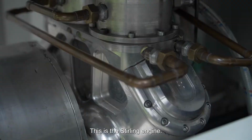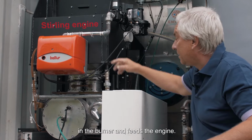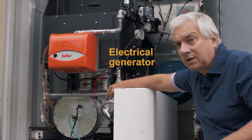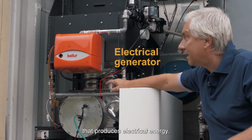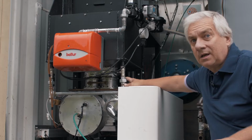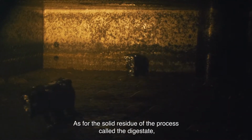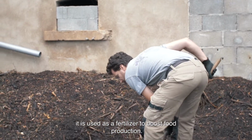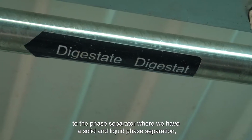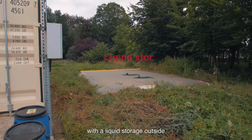This is the stirring engine. In the stirring, the biogas is coming in the burner and feed the engine, and this is the electrical generator that produce electrical energy. In the meantime, we have hot water coming from the pipe and feed the digester. As for the solid residue of the process, called the digestate, it is used as a fertilizer to boost food production. The digestate come back here to the phase separator, where we have a solid and liquid phase separation, and with a liquid storage outside.